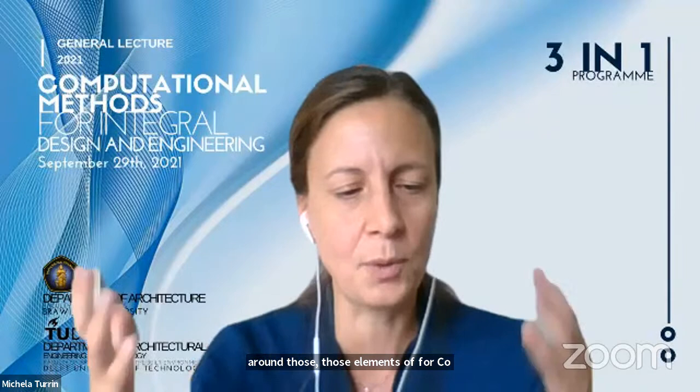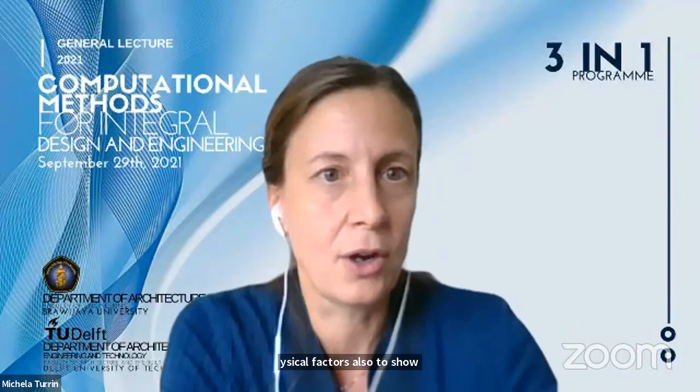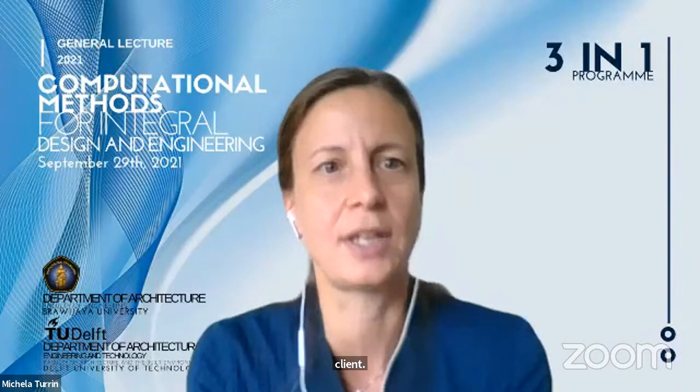So there is a lot of hidden knowledge in there. You were talking about also comfort and being sitting there around those elements for comfortably spending time together. It's always a matter of using physical factors also to shape the local climate versus the ones that would recreate again those functions that aggregate.